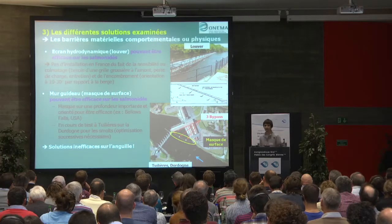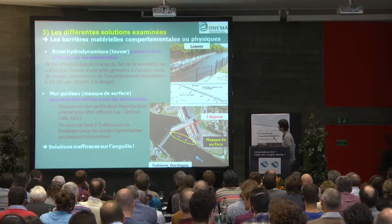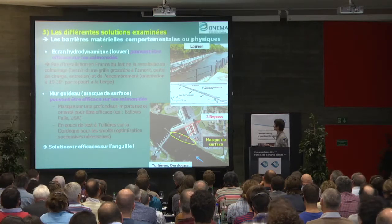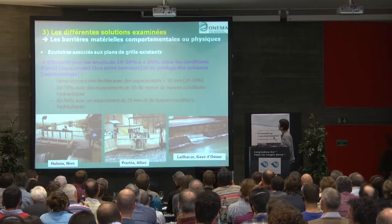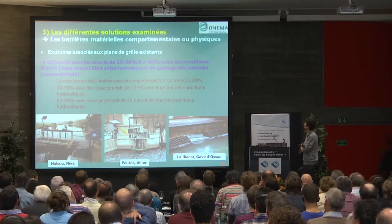There are 3 entrances into the bypass. And the first results for smolts were a real deception, but then we made some adjustments regarding the flow pattern, and since then results have improved slightly. For the eel, these systems with the wall as guidance systems don't work.